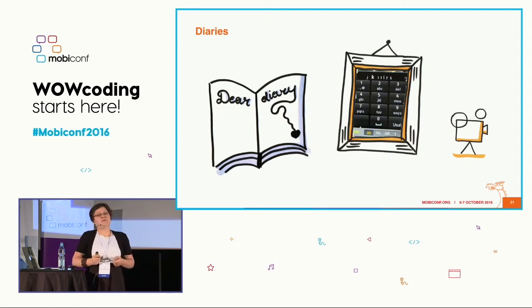For the sake of mobile experiences, another method that you could use that is not that popular, it's diaries. And it's actually what it sounds like, my dear diary. Diaries let users note their emotions, opinions, the things they are doing, behaviors, right when they occur without the interference of a researcher. It's a good method for finding out about actions that are hard to plan ahead, that take place in different times and different places.